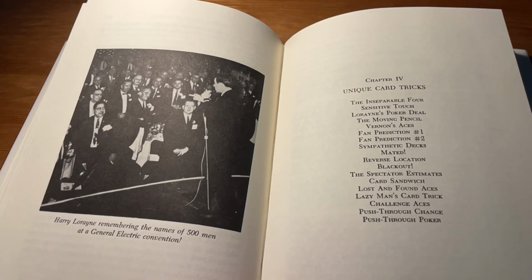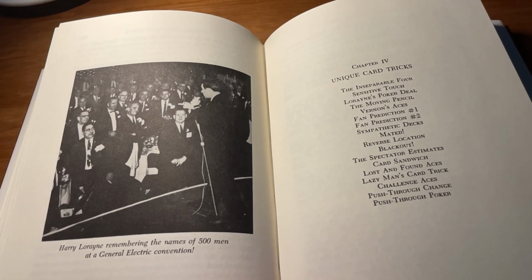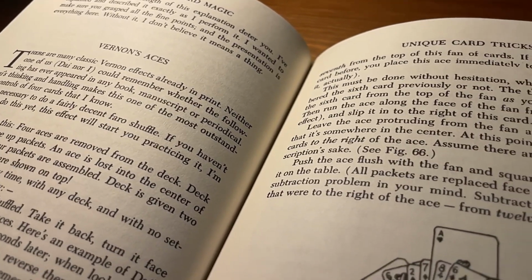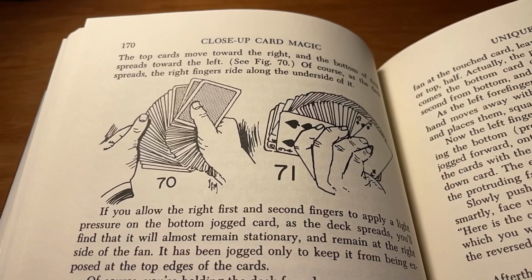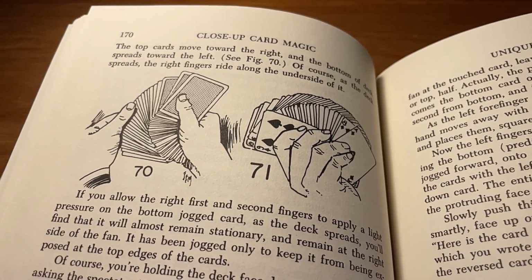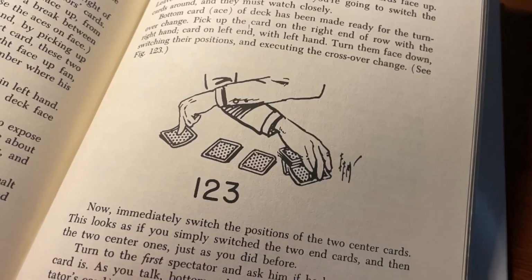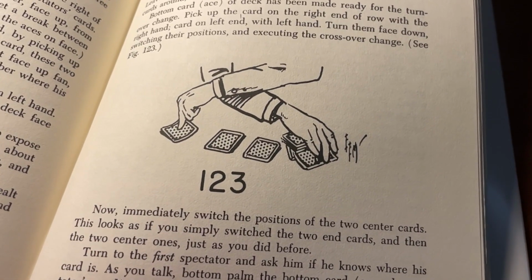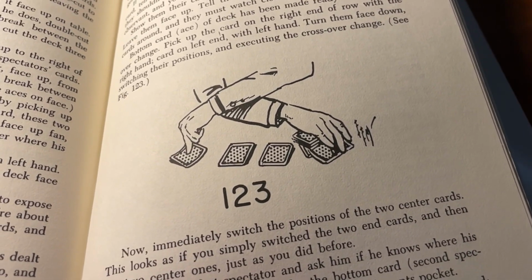Moving into Chapter 4, which is titled Unique Card Tricks, this chapter contains routines such as Lorayne's Poker Deal, Vernon's Aces, which is an ace control, Blackout, which is a trick that is performed totally in the dark, as well as the Lazy Man's Card Trick, and a great move called the Push Through Change. And finally, Chapter 5 contains various routines that utilize the Paul Curry turnover change.